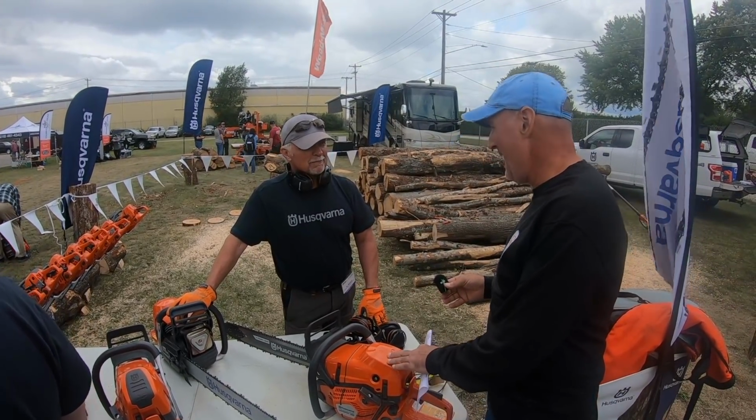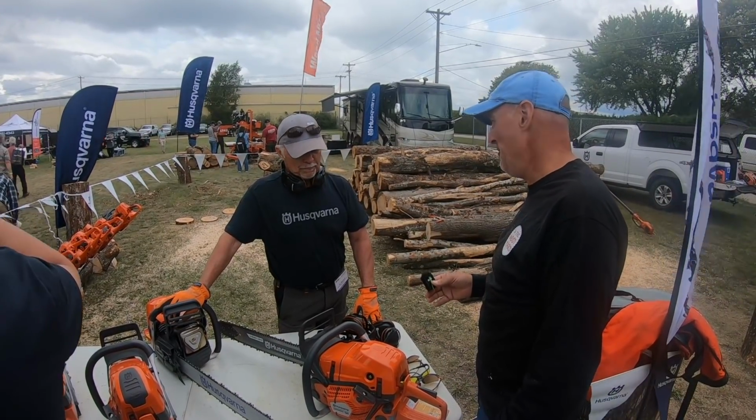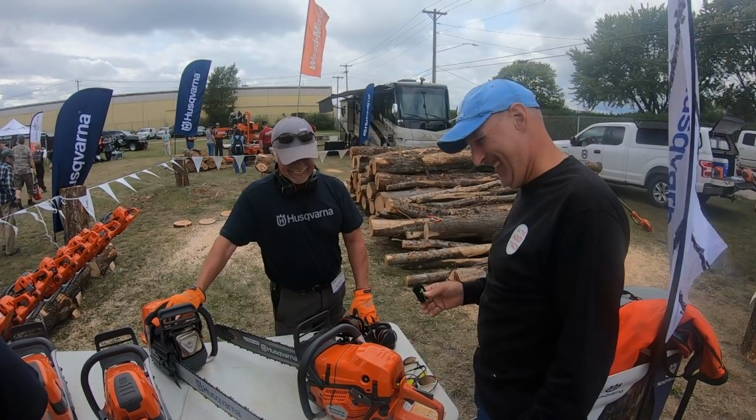So I'm kind of like an early adopter. If it's new and better, I want it. Oh, definitely. Yeah, I want a new truck, not an old truck. I hear you. I hear you.